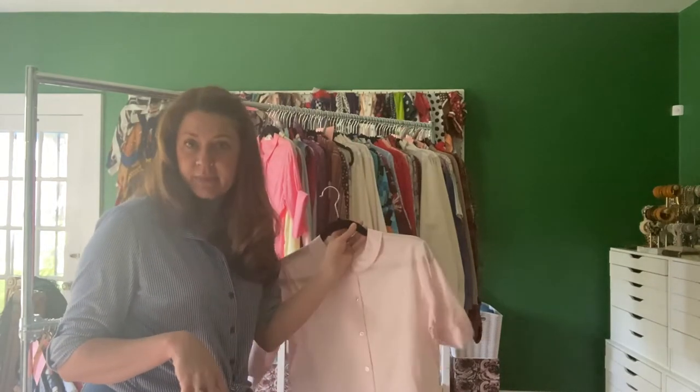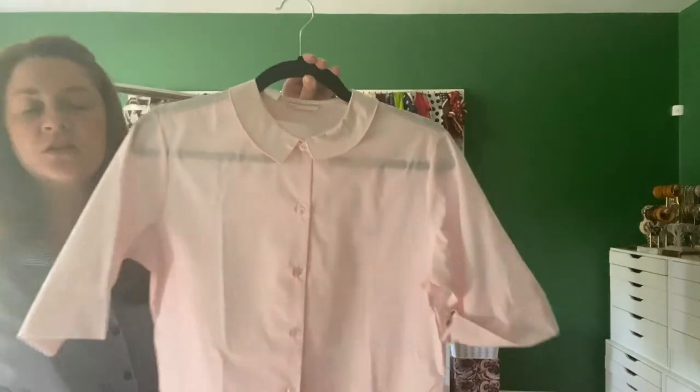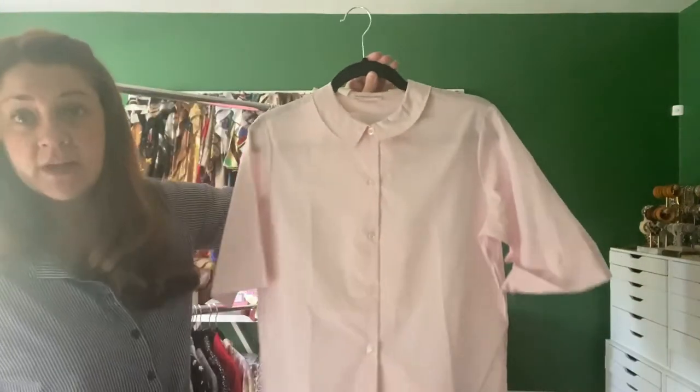These, and again, these are 38 bust, but this is more of like a junior's 38. So if you're not super petite or like a teenager, it might cut you in the arms more. So just know that. So it is a 38 bust. Still, again, these are all $5.